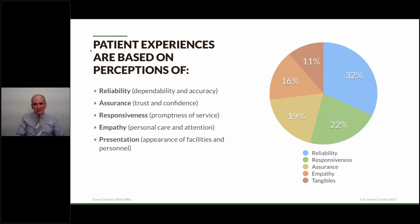I want to bring to your attention that reliability represents the largest segment of a patient's perception, almost 1/3. It's about dependability and accuracy. And this speaks to our need for dependable radiography. It speaks to the importance of having a cone beam if you are placing implants.